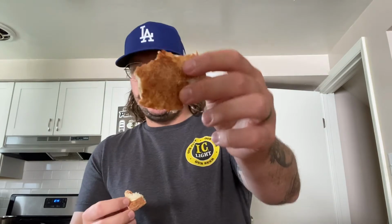I mean, that is just like a block of cheese on there. So much cheese, and I'm okay with that. I love cheese. So, big cheese guy. Good sauce. Good crunch. You can kind of see the undercarriage there. It's nice.